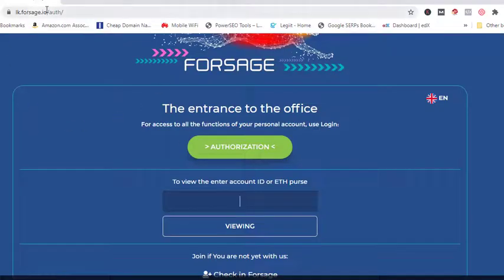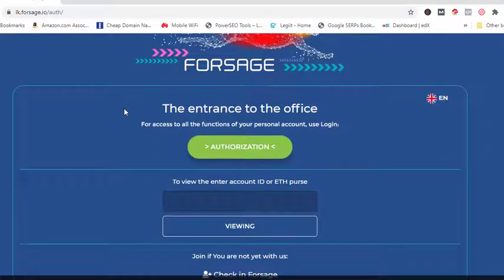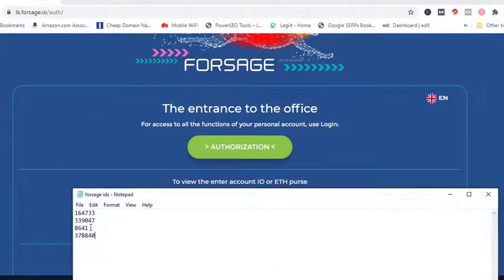So now this is Forsage, and you remember that we said it's actually something that is transparent. Anybody can see whatever anything is. If somebody tells you, okay, I'm making so amount of money on Forsage, and you think the person is lying, all you need to do is just collect their ID, and these are some IDs which I'm going to log into right now and show you what is happening there.